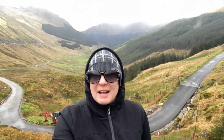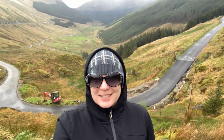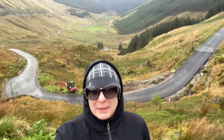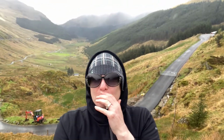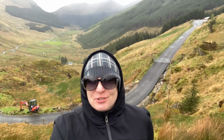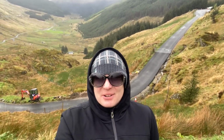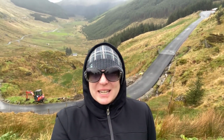So we actually drove past the top of this where we could turn in and park, and we got to the bottom and we said, no, we're turning around. We have to go back and get that. It was just too beautiful to not get it. So this is the Glen. I'm gonna turn us around so we can get some better views.